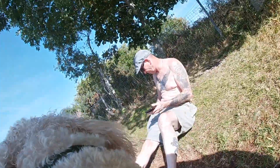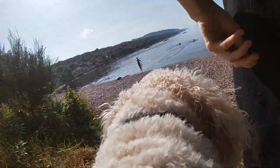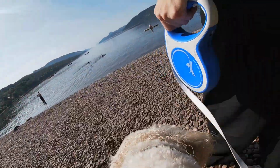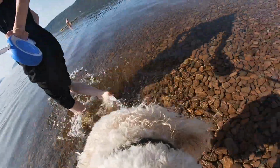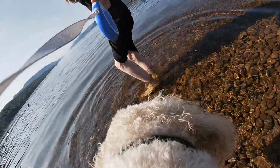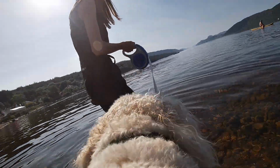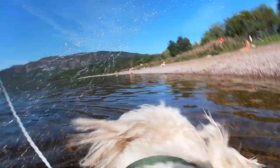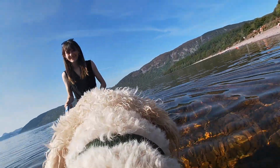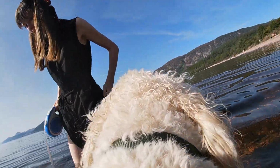Right, do you want to go for a dip in the loch? Have you got your doggy cam on? Right. Should we go? Come on, Max. Come on, Max. Come on, Max. Come on. Oh, my trousers are wet.